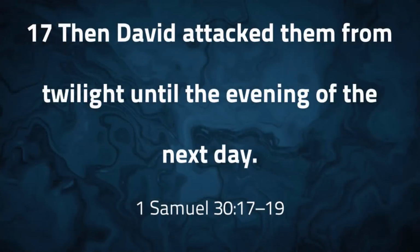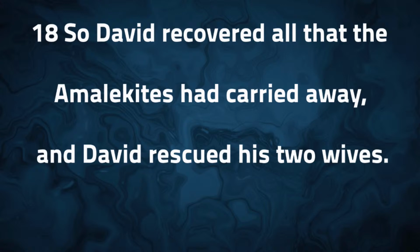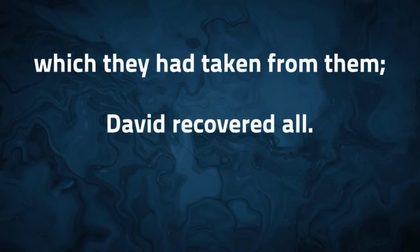By the time you get to verse 17, the Bible says this. Then David attacked them from twilight until the evening of the next day. Not a man of them escaped except 400 young men who rode on camels and fled. So David recovered all that the Amalekites had carried away, and David rescued his two wives. Verse 19 says, and nothing of theirs was lacking, neither small or great, sons or daughters, spoil or anything which they had taken from them.